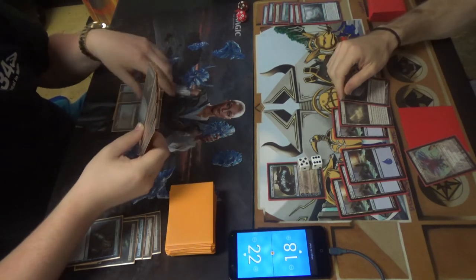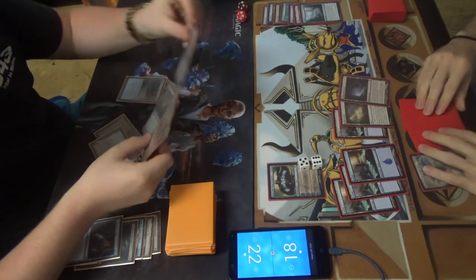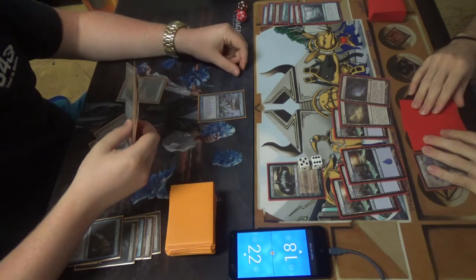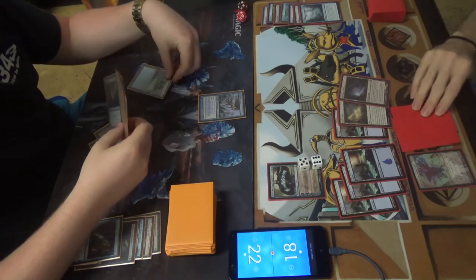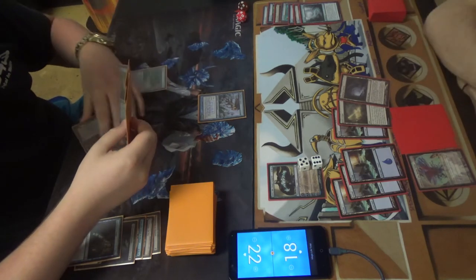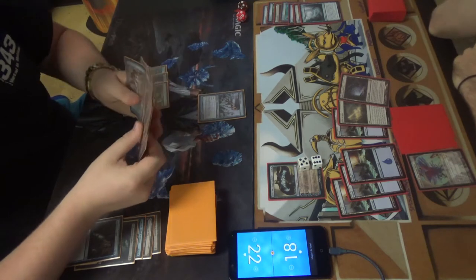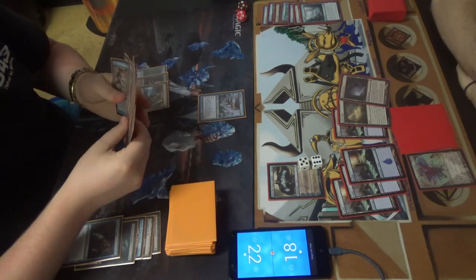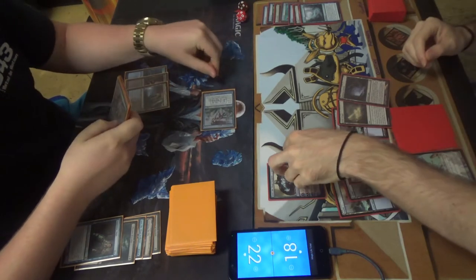Pass turn. End of turn. Spell Stutter? Results? What's up? Yeah, the Spell Stutter that's not countering. Poor thing. Could have been such a better game. Yeah, what you gotta do, I guess. One at Jace. Alright, Jace at 10.